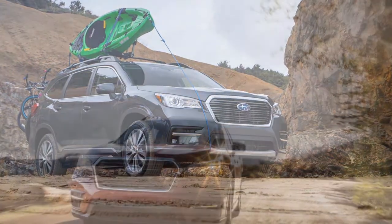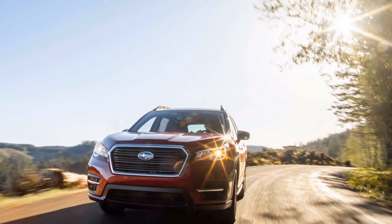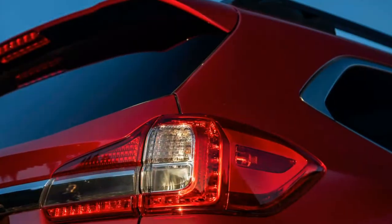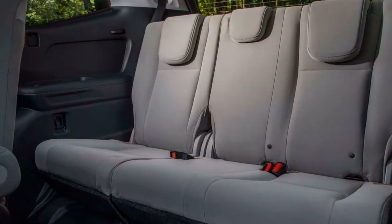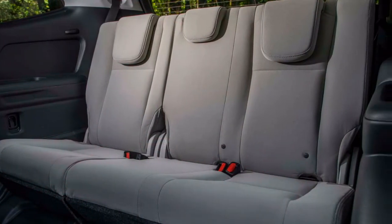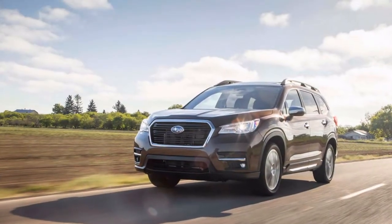Subaru estimates that the Ascent hastens to 60 miles per hour in 7.4 seconds, a number that misrepresents the anxious throttle. That jumpiness is to some degree a Subaru trademark, and in different models conceals the general lethargy of the powertrain, yet not here. The Ascent jumps from the line honestly and holds enough to make roadway passes reasonable at legitimate rates. Credit may go to the CVT that Subaru has aced in the past.